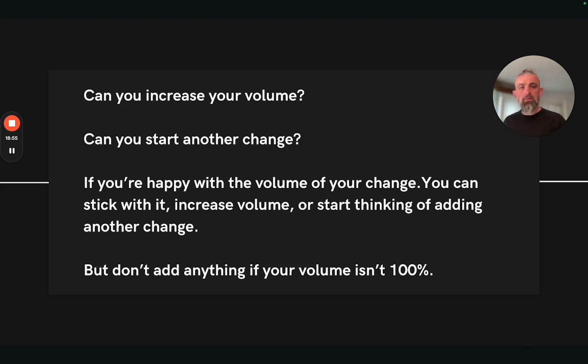The goal here is to do one change at a time, but really to focus on it for a short period of time and embed that change as quickly and as smoothly as possible, and then move on. Get to that sustained 100% behavior. Now, a lot of people say it takes 21 days for habit change. Other people say 60. I would almost disagree with that, in the sense that if you do it right, it can be like a light switch.